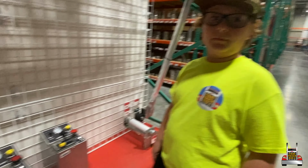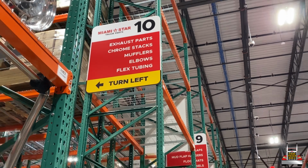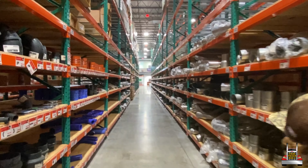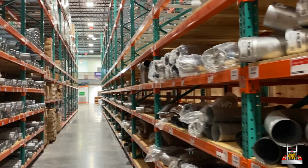Ooh. Let's see what's in this first aisle. Alright. Man. There is beer. I wonder how you get to the top shelf. I'm not sure. Some elbows here. And some exhaust. Some stuff. Exhaust stuff? Yeah. Man. I'm wondering how my cup went. Very nice.